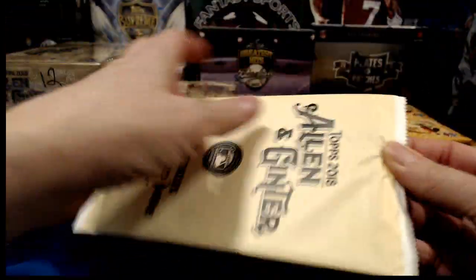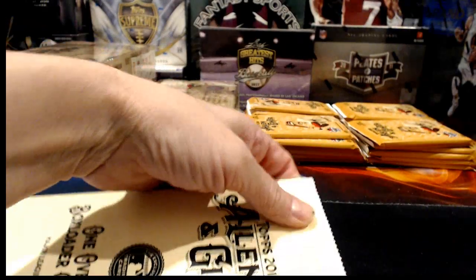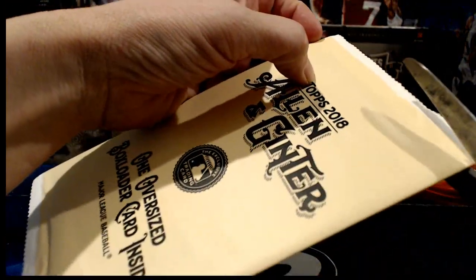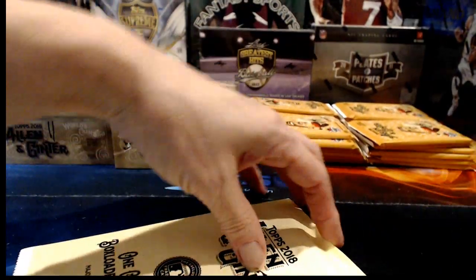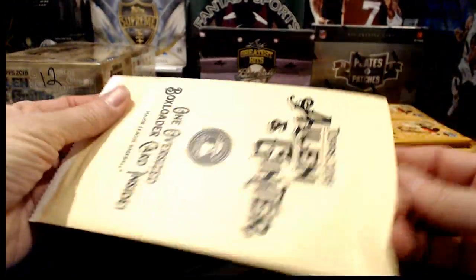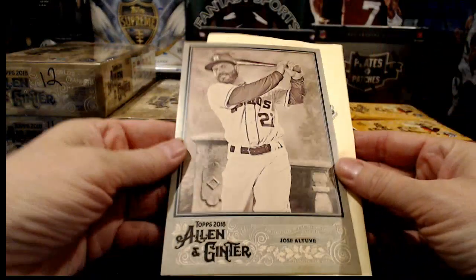We have a full-size box loader in here. Let's see who it is. I'd like to find an autographed one. I haven't found any this year that are autographed. So maybe we'll get lucky and find one autographed tonight. Jose Altuve, Astros.